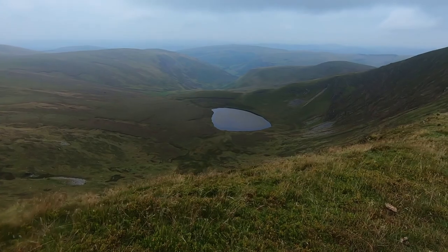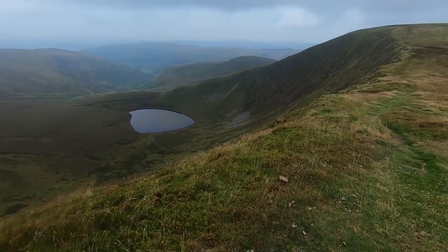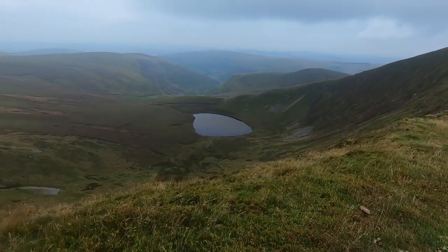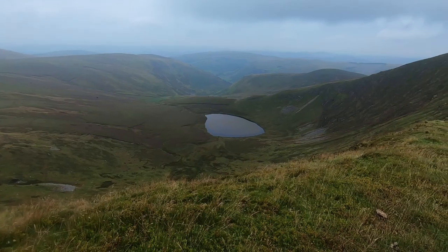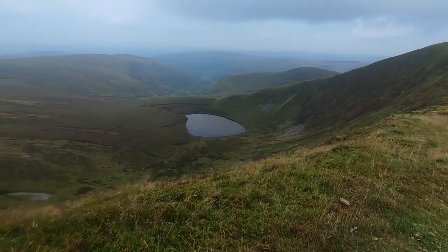Wow, oh my God, wow. I don't know if you can see just how high this is, because there's a little bit of distortion on the GoPro, it's a little bit wide angle, but this is really amazing. This is really unbelievable. It literally takes your breath away.